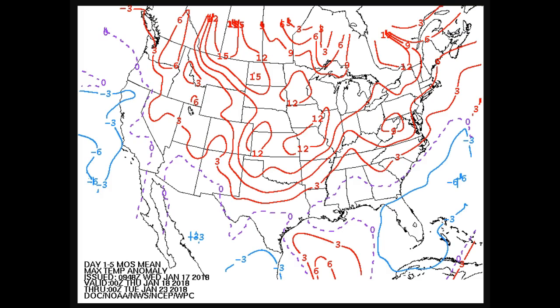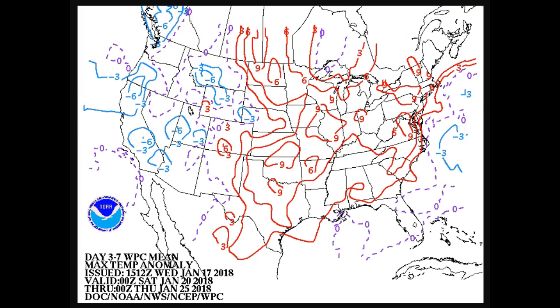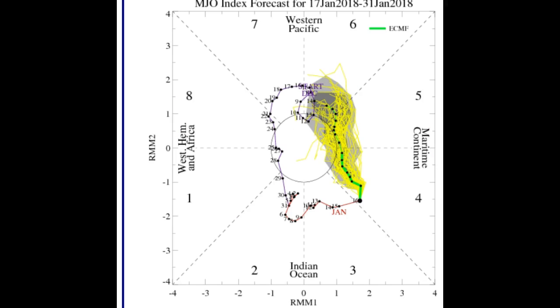So weighted temperatures the next 5 days, these are high temperatures, are above normal. 3 days later, continued above normal. The Madden-Julian oscillation shows that we're in basically warm phase 4, warm 5. We're headed that way. And our stormy side here is usually 8 and 1. And this is working its way around the belt here. So this is some time to come. Potentially the second week of February, we might be in this area here. So that could be a very stormy period and also colder across the eastern seaboard.